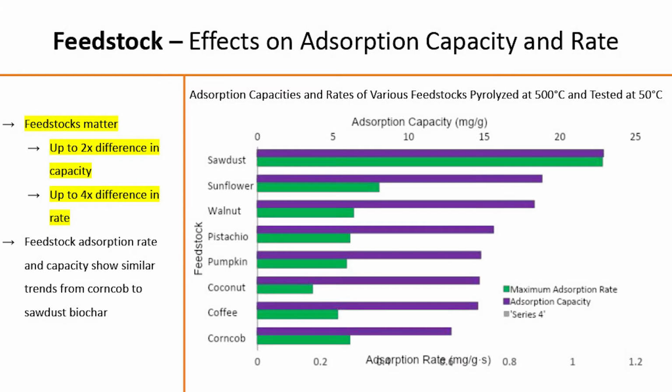Then we investigated the effects of feedstock on the adsorption rate when the feedstocks were pyrolyzed at a low temperature of 500 degrees. So we found a pretty consistent least to greatest order with the feedstocks for the adsorption capacity and rate, further confirming that the feedstocks do matter. We found up to a 2 times difference in carbon dioxide adsorption capacity between the least and the greatest, so corn cob compared to sawdust, and up to a 4 times difference between these in the rate.